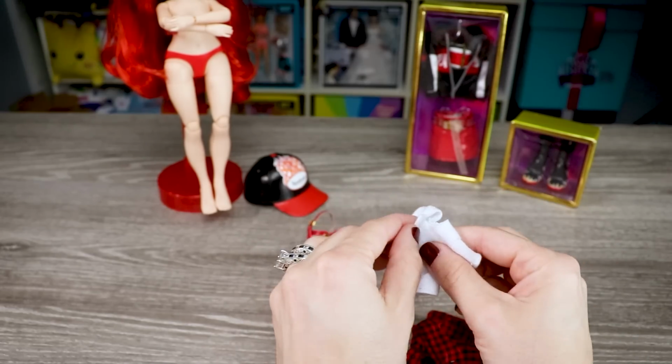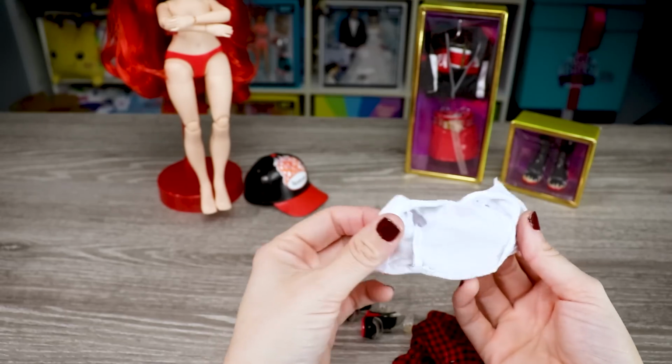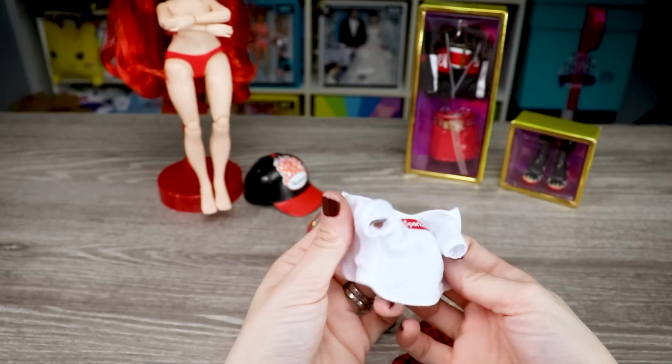But first, let's just open it at the back. There's one piece of Velcro. Give it a check inside. This has really good quality too. No tears, no extra strings. Quite happy with that. And the shirt feels nice and soft.